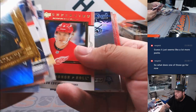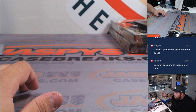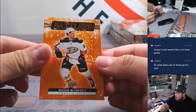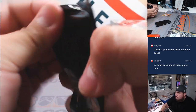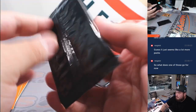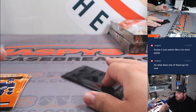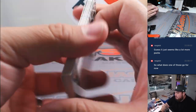I think that's going to be it, guys, for this at least. Yep. All right. Down to the hobby. I'm going to do the Dazzlers first, though. McTavish, Eichel, Sorokin. Marchenko, Laine, Kuznetsov. Rigetti, Claude Giroux, Braden Point.